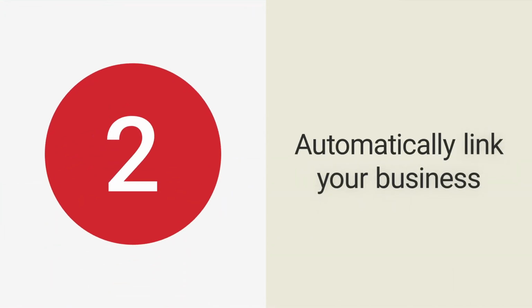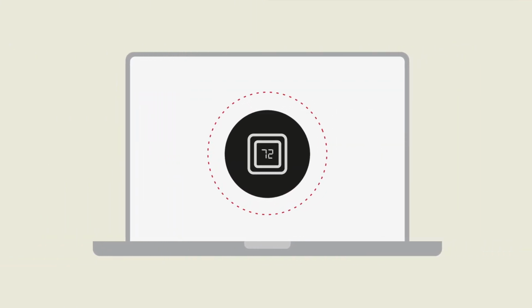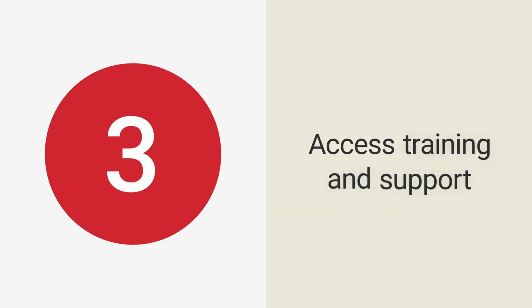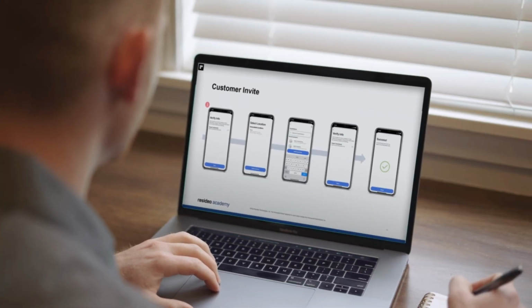2. Automatically link your business to the homes you serve. Your Resideo account is associated to the connected product you install to retain customers more effectively. 3. Access training and support content anytime, anywhere to increase on-the-job efficiencies.